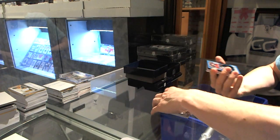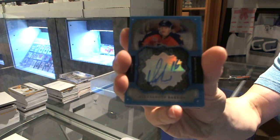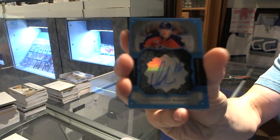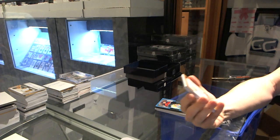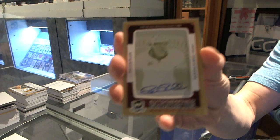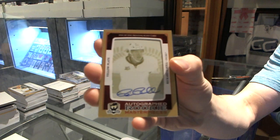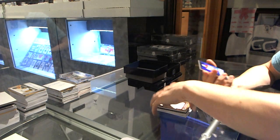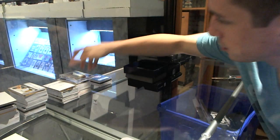We've got a brilliance autograph for the Florida Panthers, Alexander Barkov. We've got a rookie masterpieces, 1 of 1 autographed yellow printing plate from The Cup for the Anaheim Ducks, Ricard Raquel. And we've got an enshrinement auto, numbered 7 of 60, for the Carolina Hurricanes, Eric Staal.